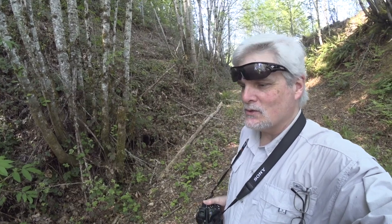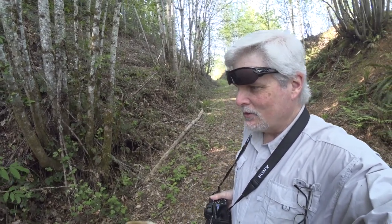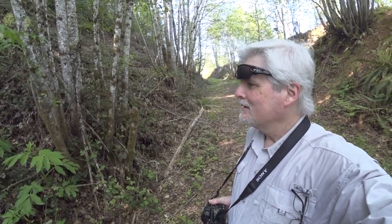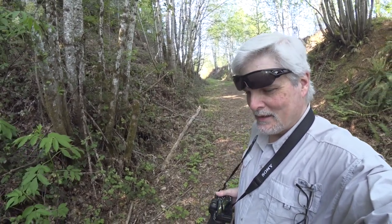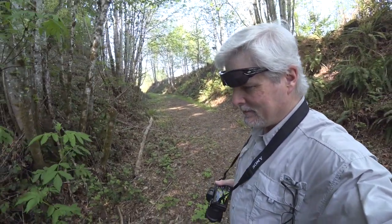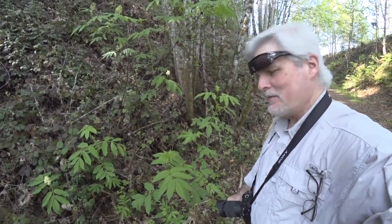Spring is in full swing here in the Pacific Northwest, finally. Got lots of new growth. I'm enjoying it. Gives me a lot of new subjects to make images of along my pathway that I like to walk on. Oh, I like the looks of this new growth right here. Maybe I'll make a photo.